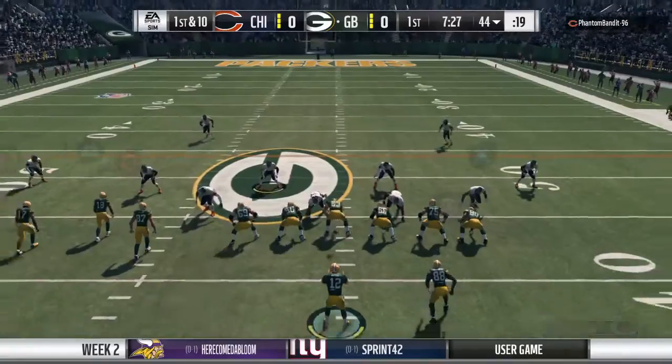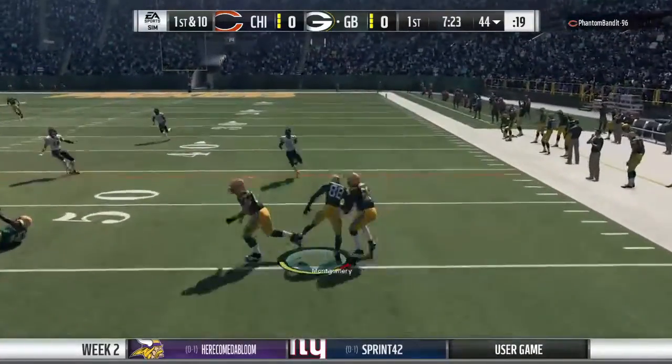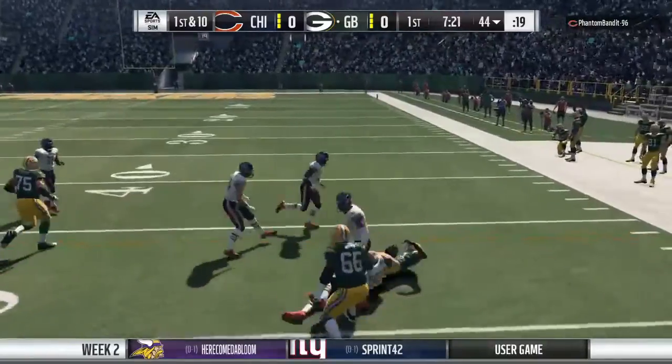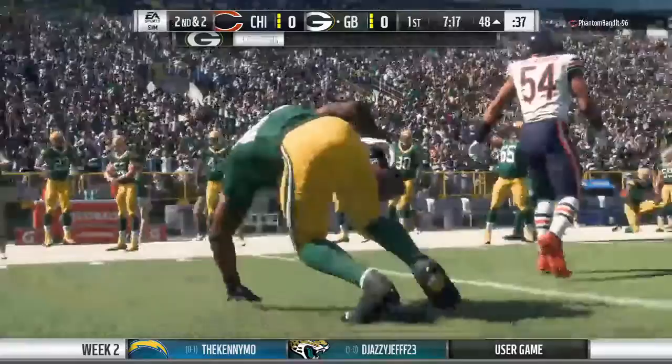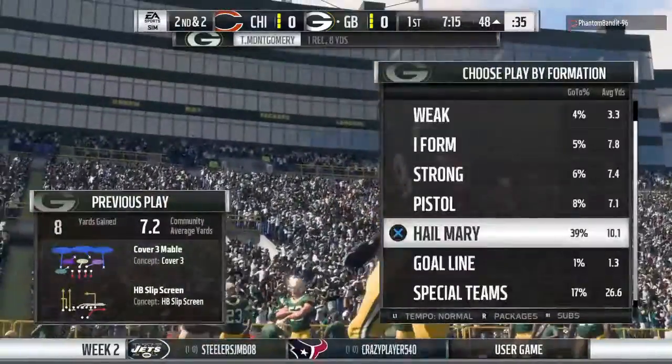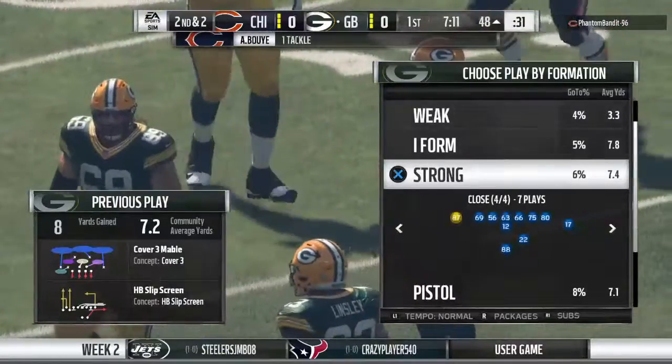Yeah, you're exactly right. What's really difficult in trying to defend him is if you want to press him so that you get him on the ground quickly after the catch, a lot of times he'll just run past you at the initial point of contact, and he'll go deep. And he'll be brought down at the 48-yard line. A good pickup there on first as the screen pass gets him 8.